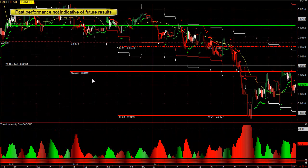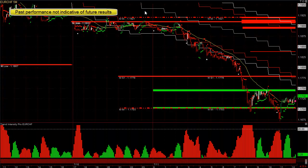Let's look at the euro Swiss. Again, notice price is underneath the hourly. It gapped down yesterday, went sideways for many hours. So this is a no-brainer trade right here. And I don't do the Fibonacci analysis on the euro Swiss. So you might go short there and get out with your profit target. Go short again on this little pullback.